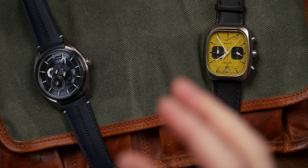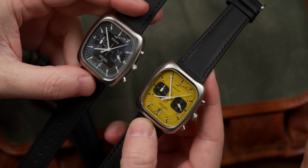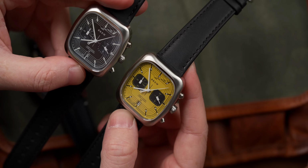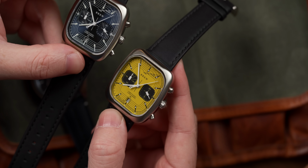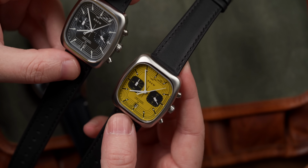Moving on, we have a chronograph here from Brew. I take it this is called the Method. It is the Method. We got two dial colors here. One is a really rich navy. I like that. And then obviously one in yellow. Very punchy yellow. Yeah, boy, these are distinct.